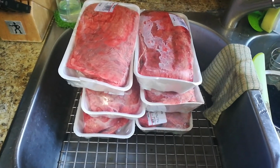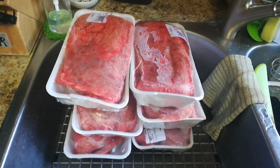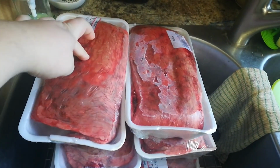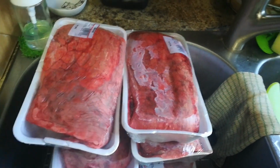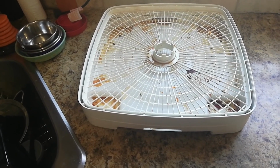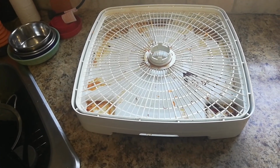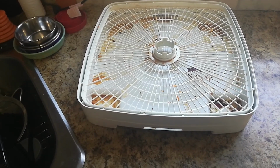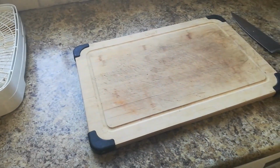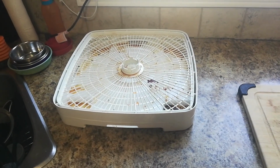So next for today, I have to get all of this lung cut up and put on the dehydrator for dog treats. It's been sitting out for about 3 hours, so it's partially frozen, which is the easiest time to cut this up because it's really spongy. So I have my Nesco dehydrator trays here. This one's my favorite because I can add trays individually to the unit, or use fewer if I don't need them. And then I just have a cutting board and a sharp knife. So we're going to slice them and put them directly on the dehydrator.